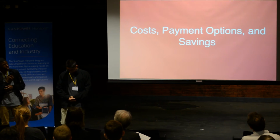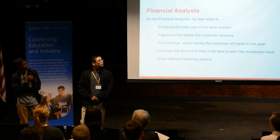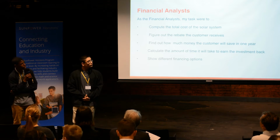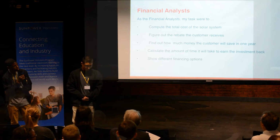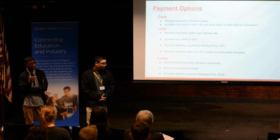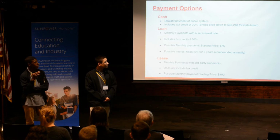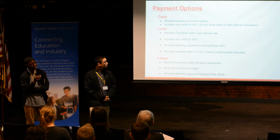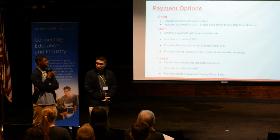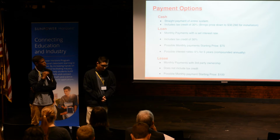Cost, payment options, and savings. Okay, I'm the financial analyst, and some of my tasks are to compute the total cost, figure out the due date, see how long it will take him to get back his investment. Payment options: cash, loan, and lease. With cash, he's paying outright. With loan, he'd be paying monthly instead of $75. And with the lease, he'd be paying $100 monthly. And with the loan and with the cash, you get a 30% tax credit. And with the lease, there's no tax credit.